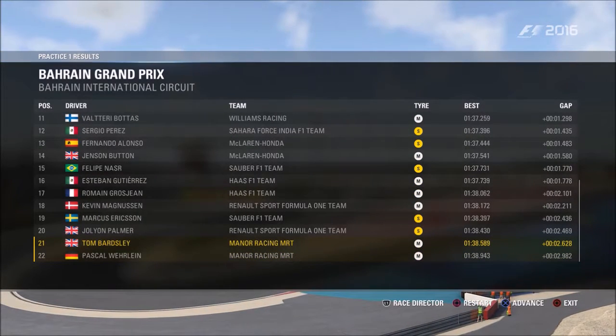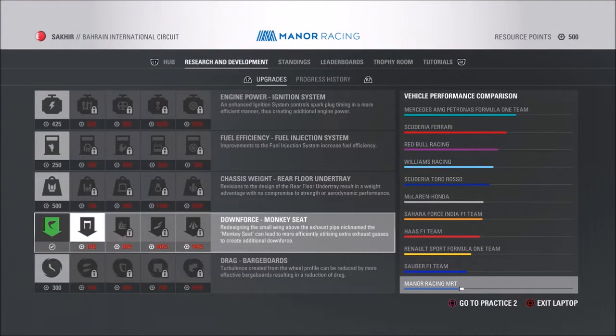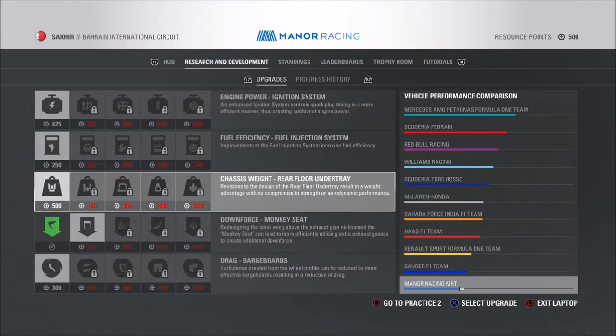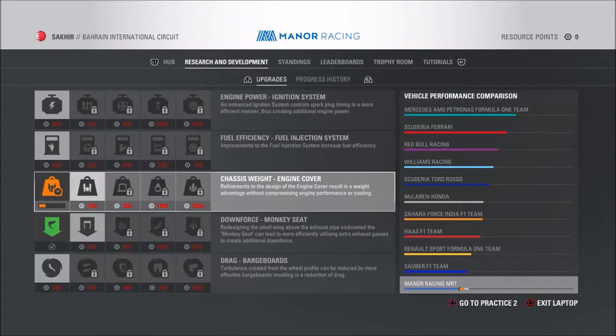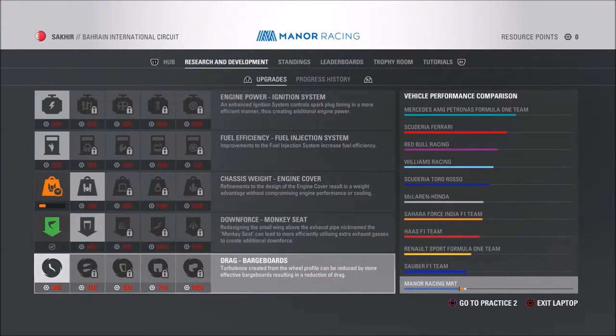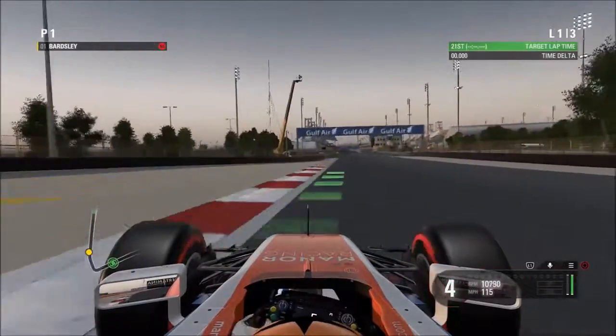But we did manage to beat our teammate, and that gave us enough resource points to upgrade either the chassis weight, the drag, the fuel efficiency, or the engine power. Now, I was torn between chassis weight and drag because, of course, we've got power tracks coming up with China and Russia coming up. But I wanted to give us a good chunk of development against Sauber once again. So I decided to go for the chassis weight, and then hopefully we'll be able to get the drag upgrade as soon as possible, either during this weekend or during China, which is the next weekend.